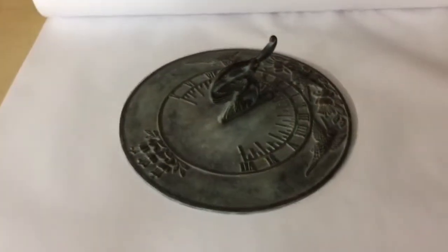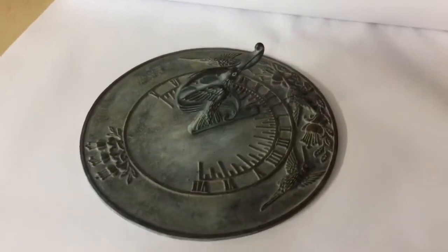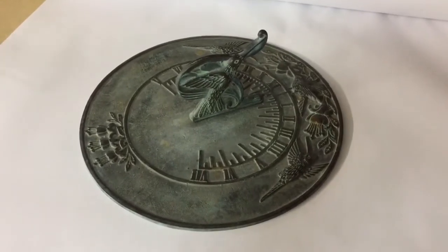And I find these garden sundials at garage sales, sometimes in a box lot at an auction. So they're very cheap. This one I just paid $2 for, and it sold for $60.